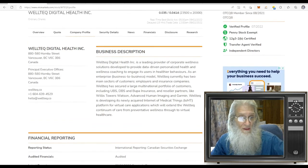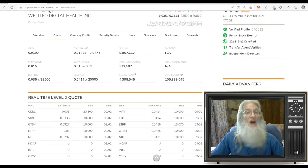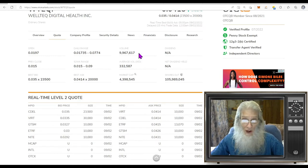So what was the relative volume around this company's news today? Not bad, she jumped 30-fold, went from about 330,000 to almost 10 million.